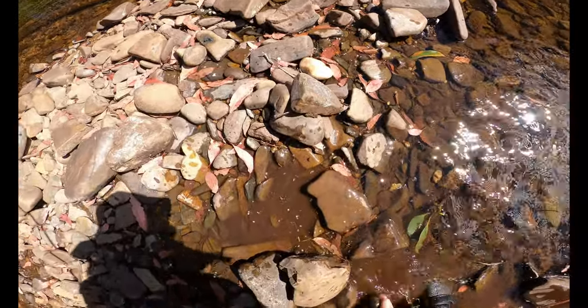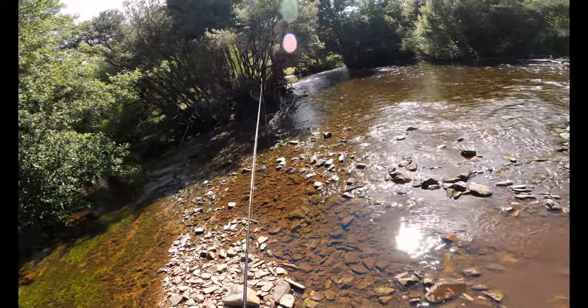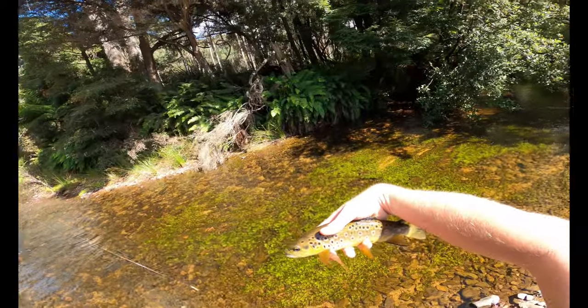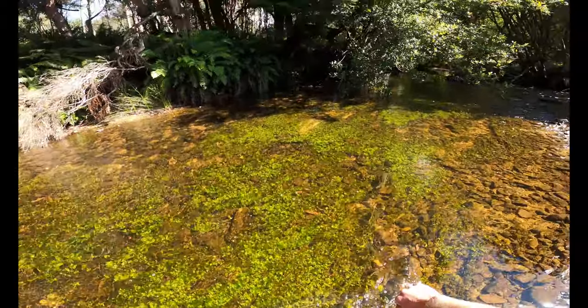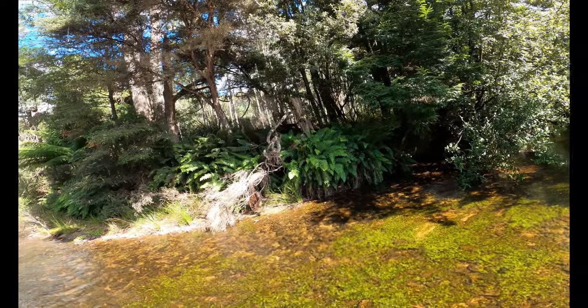So pretty much he came off, but he came off in this little tiny area in between here where it's not much water and he couldn't swim off. But I got my hands on him and I got him in. Another beautiful little fish, but we'll let him go. Just like that, he's off. Number 9, done for the day.